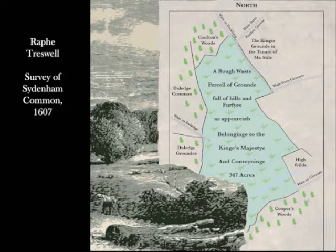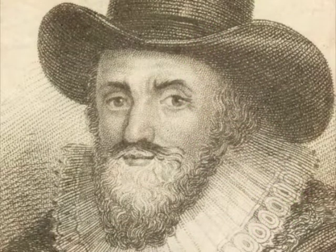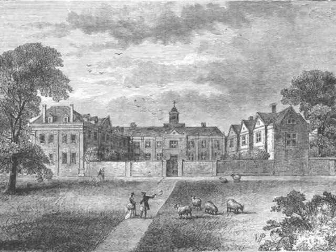Coulton's Wood refers to the Coulton family who were granted the Dulwich estate by Henry VIII after he confiscated it from Bermondsey Abbey. Around the time Treswell made his map, Francis Coulton sold the estate to the actor Edward Alleyne, who had established the College of God's Gift in Dulwich there in 1619.